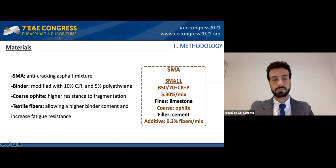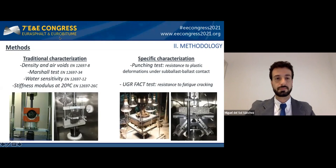this material. On the other hand, the alternative mixture was a stone mastic asphalt, an anti-cracking asphalt, since this failure mode is one of the main limitations for the widespread application of bituminous sub-ballast in railway tracks. This mixture was composed of a modified binder with crumb rubber and polyethylene, and also including fibers in order to increase the content of bitumen.